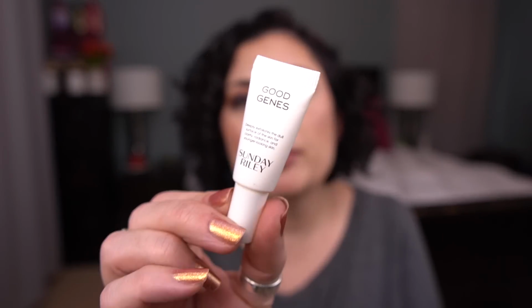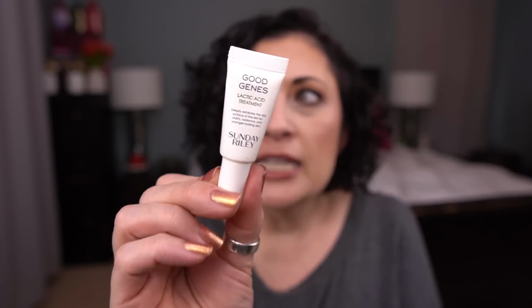From Sunday Riley, this is a serum actually. From Sunday Riley, I have Good Genes Lactic Acid Serum Treatment. This is a deluxe size. Holy Grail, will always purchase. This will count towards my low buy points because it's a deluxe size. I don't count the full sizes though, but getting these little minis out is important.